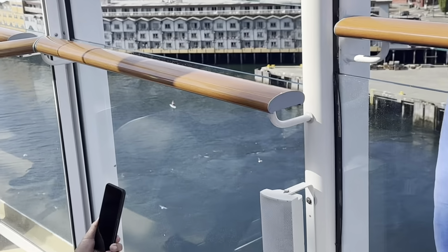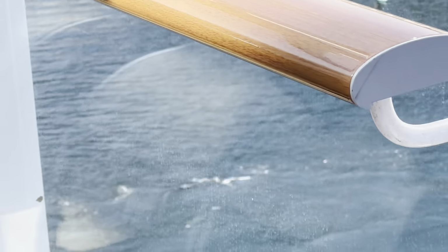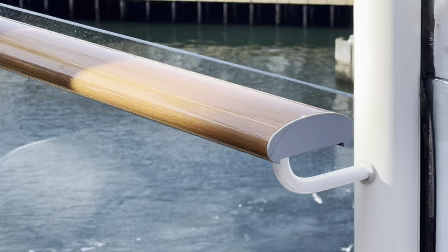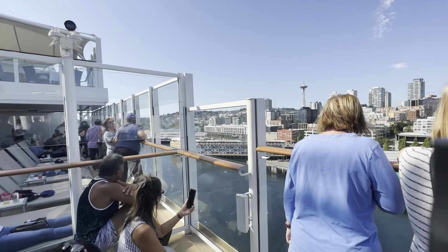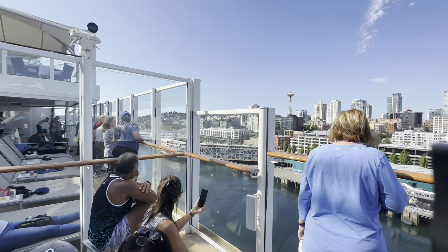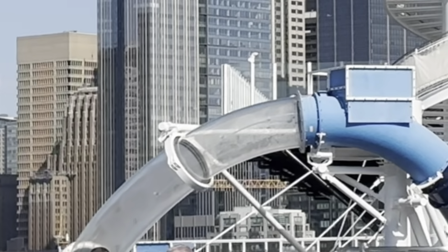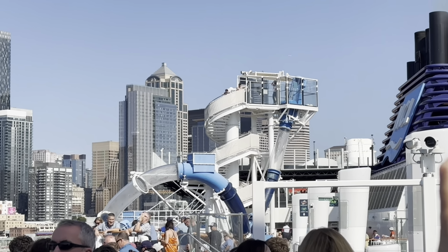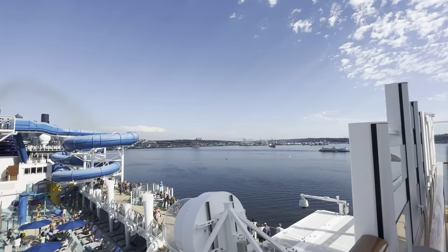Oh, that's dangerous. Someone's kayaking right where the engines are going. Ladies and gentlemen, good afternoon again. It's Roberto, your cruise director. Oh, yeah, we're totally moving. Yeah, that is crazy. Look at that mountain over there.